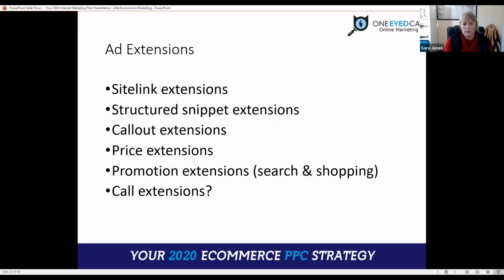Then you need to make sure that you're on top of all your ad extensions. So site links, structured snippets, callouts, price extensions. You know, it's e-commerce, hello, you need price extensions. You need the structured snippets. Promotion extensions. A lot of people know that you can add them.